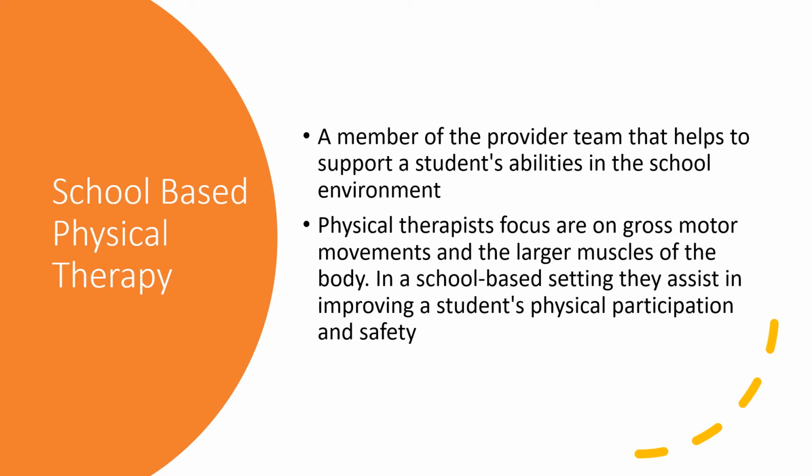However, in a school-based setting, a physical therapist is a member of the provider team that helps to support a student's abilities in the school environment specifically. So school-based physical therapists don't normally treat athletes or anyone who is injured. We see children with developmental disabilities, gross motor delays, those sorts of things, to help them interact better with their environment in the school. Physical therapists focus on gross motor movements and the larger muscles of the body. So in a school-based setting, we assist in improving a student's physical participation and safety.